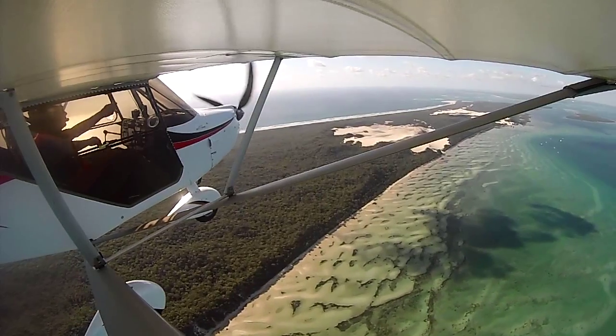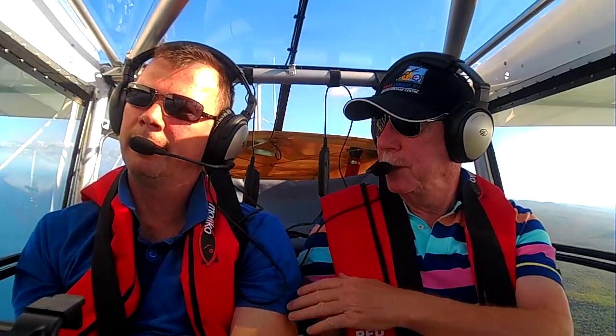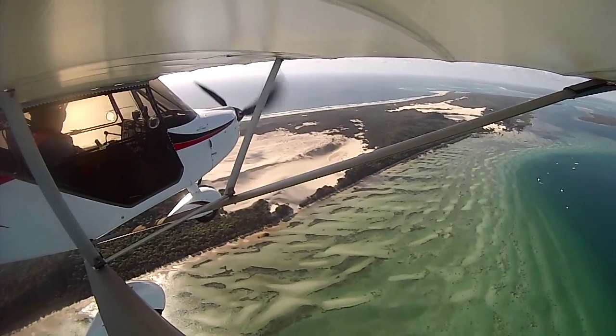Now that island that you can see in the middle there, that's Peel Island. Have you been to Peel with me? Yeah, we went and had a swim. Yeah, that's a nice spot to go swimming. Yeah. That's a nice big dune.